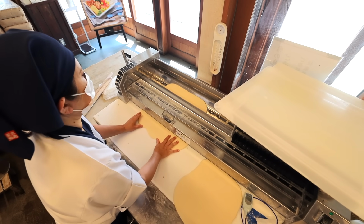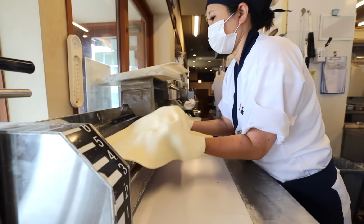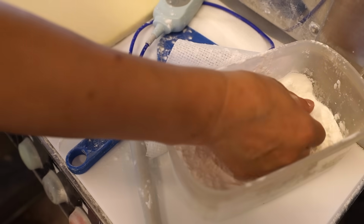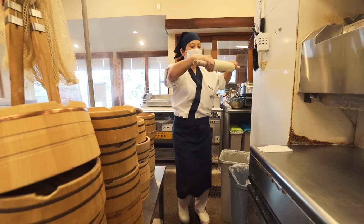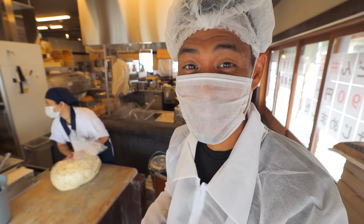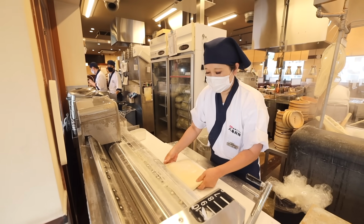Kneading dough by machine looks easy and straightforward, but apparently if the dough isn't kneaded equally from every direction, the dough structure breaks down and loses its texture, which is again why this process is performed by a skilled artisan. I don't know about you, but despite being fast food, it's crazy to see how all of it is done by hand. Excuse me, can I ask you a question?